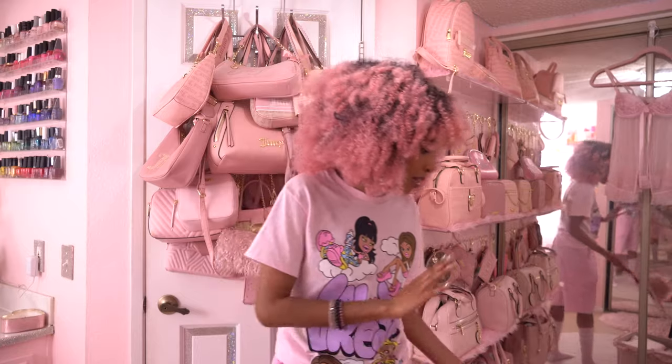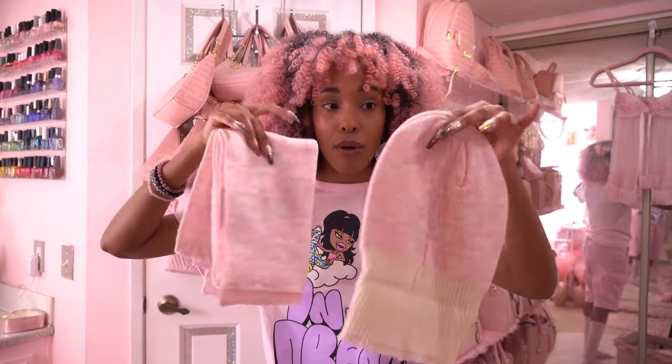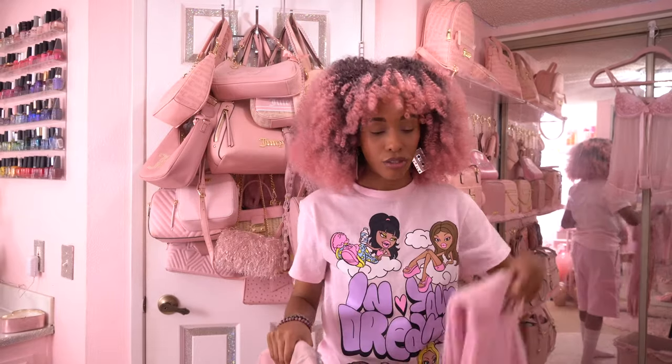I'm gonna keep it for now. So the next thing I have is a juicy hat and scarf that I bought for Christmas. Haven't had a chance to wear it. Definitely keeping. Oh, also there's scarves in here, so I'm gonna show y'all that too.